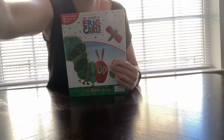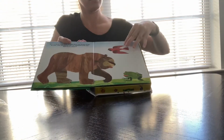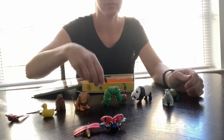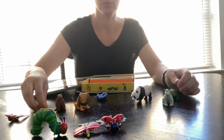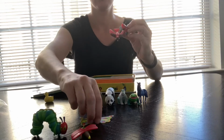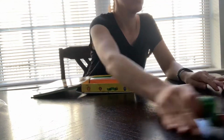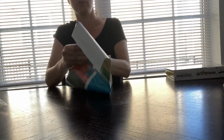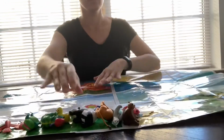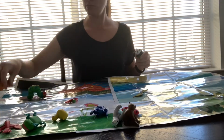I showed this busy book from Eric Carle back when I did the animals video a long time ago. I will link it below, but basically there's a story and then there is a placemat with 4 different animal habitats, and then there's a bunch of plastic animals that are so cool. Lennix loves them. So again, you can categorize these by wings like I'm doing here, all the animals that have wings or all the animals that have antennas, and so on and so forth. Here I'll open up the mat so you can see the different habitats, and then you can just with your child place the animals accordingly into each picture.